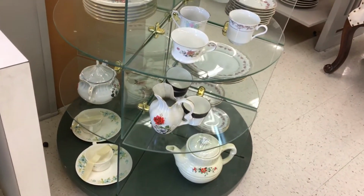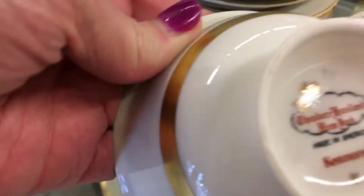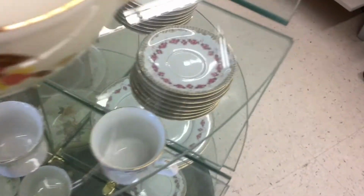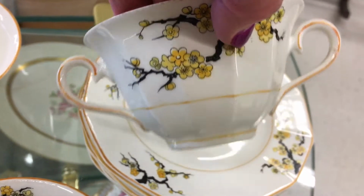As soon as I walked in the door, I noticed this beautiful display of china, and I am really drawn to all the different patterns of china that are out there with the beautiful floral patterns. I love this yellow and navy. I thought that was beautiful, but we definitely don't use china every day in our home.